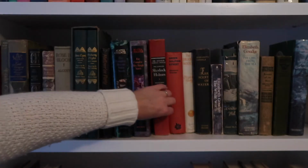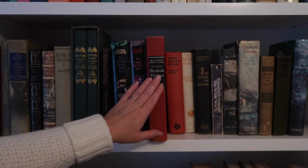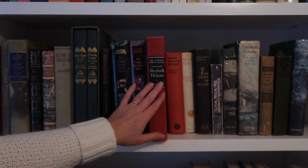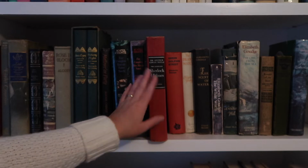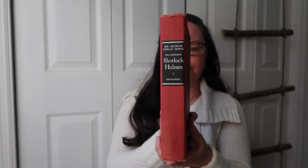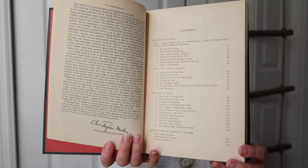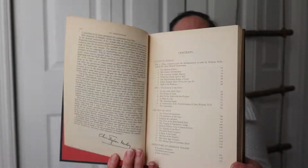I also have this Complete Sherlock Holmes 1. There's actually a version 2. I got this at our library sale for a really great price, and I am probably going to try to find the second part of this set on eBay so that I have them all, because this doesn't have the Hounds of Baskerville, which I really would like to include in the collection.